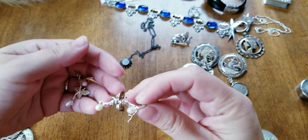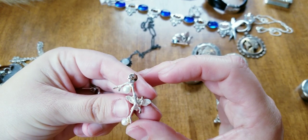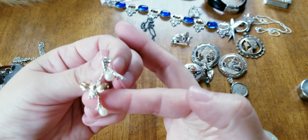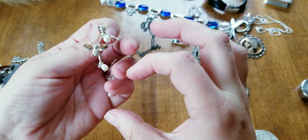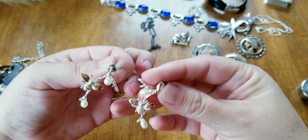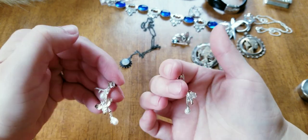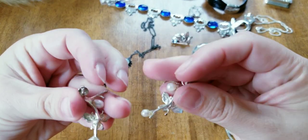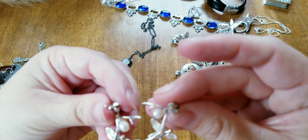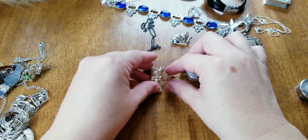Okay, so I have this set of earrings. They may be sterling, I'm not sure, but it looks like a bee on a twig with some pearls. Very artisan, so I guess you could wear them like this. That's cool. That definitely would be a conversation piece of these earrings. I'll set those right there.